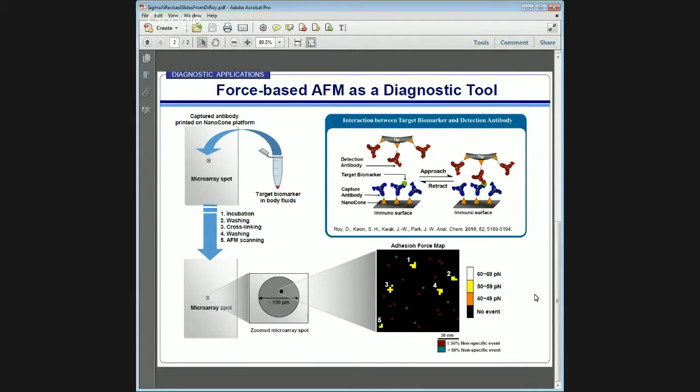After capturing, the substrate is washed, and then we do a cross-linking step to secure the biomarker on the antibody spot. At this point, the substrate is ready to scan. We employ a force-based AFM approach to detect the captured biomarker directly, where the controlled surface architecture allows a single molecular interaction between the detection antibody on the AFM tip and the target biomarker on the substrate. The high-resolution force-based AFM mapping capability enables us to see and count them in a sub-micrometer designated area. The technology can also be utilized for other forms of biomarkers, such as DNA, RNA, and small molecules.